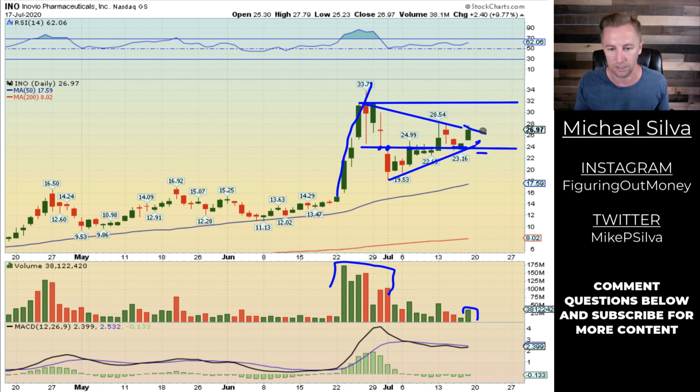Or you can potentially play a breakout of this trend line and then target up here at $32. So there's a couple different variations of how you'd want to play this. Just know that it is a very fast, very volatile moving stock. So if you don't want to risk that much money, then just lower the amount of shares that you purchase to compensate for that.